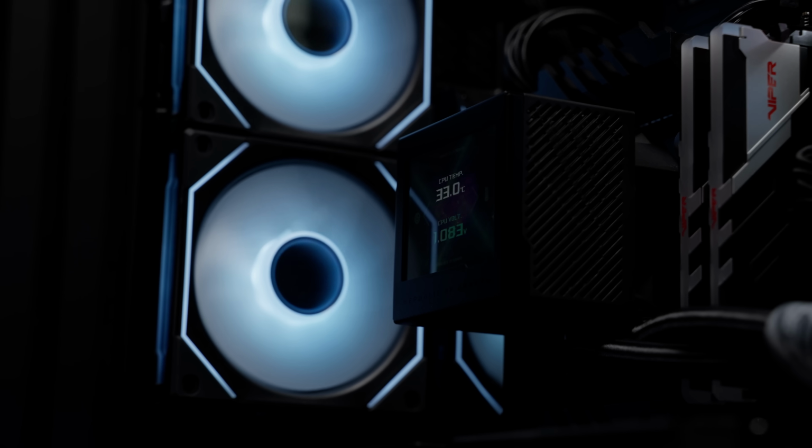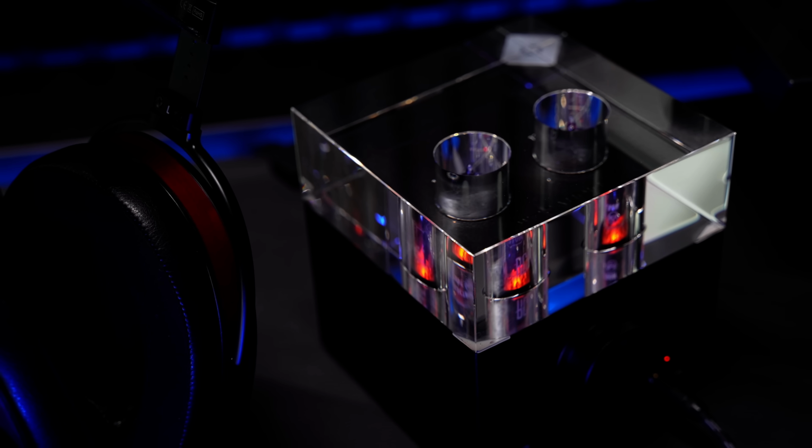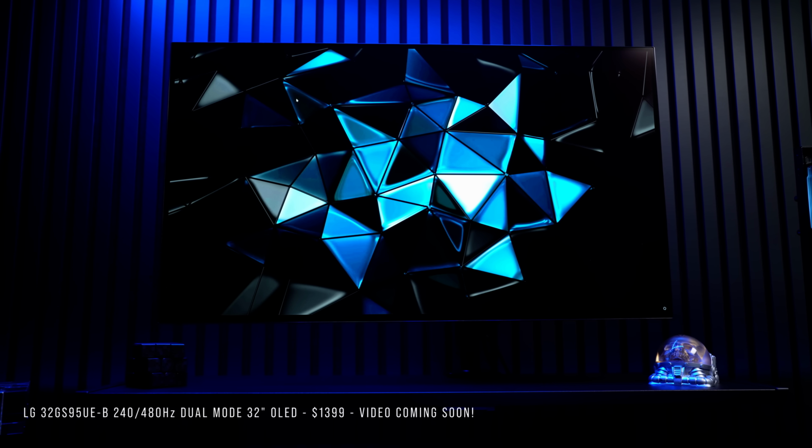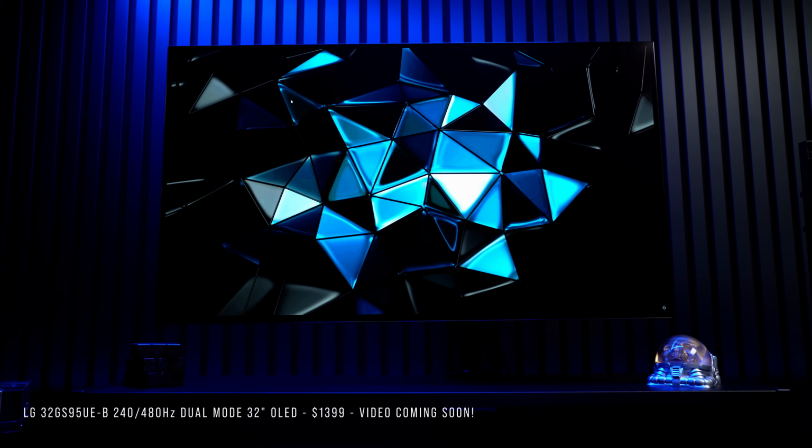So yeah, this is my new gaming setup to use when I'm not reviewing. Got a new gaming build back here, some of my high-end audio stuff that I never really talk about on the channel, a 32-inch OLED monitor. I'm not 100% sure which one's gonna live here permanently yet. This is currently the dual mode 240, 480 Hertz LG, which I'm just finishing up a video on, should be out pretty soon. If you have any questions over anything you see today that I don't talk specifically about, drop them in the comments. I'll do my best to point you in the right direction.